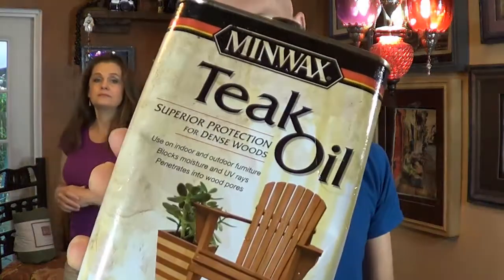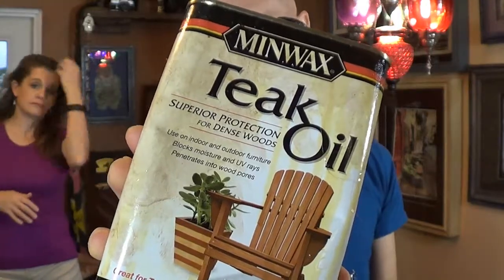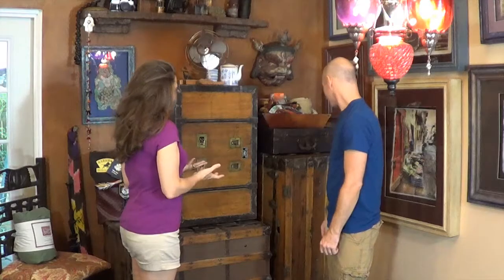I know a lot of people like to get that real nice finish, but keep in mind too that as you get those higher grits, you start to seal up the pores. So if you wanted to get any stains or oils or anything in there, you're sealing up all of that before you can even get that final treatment on. You can use those finer sandpapers and steel wool after you put the teak oil on. Teak oil. This one's Minwax.